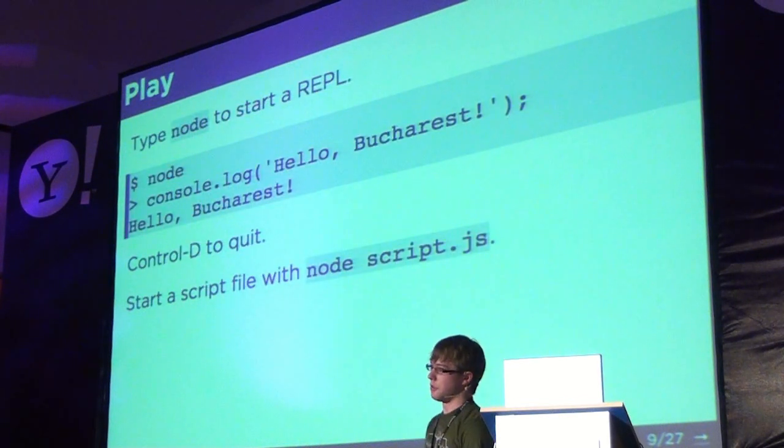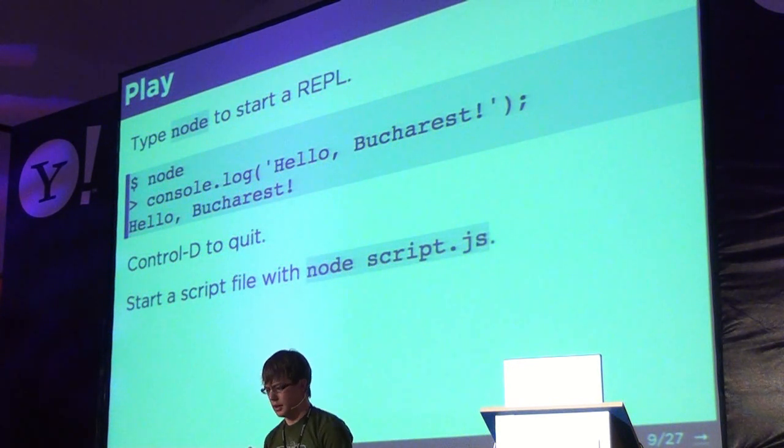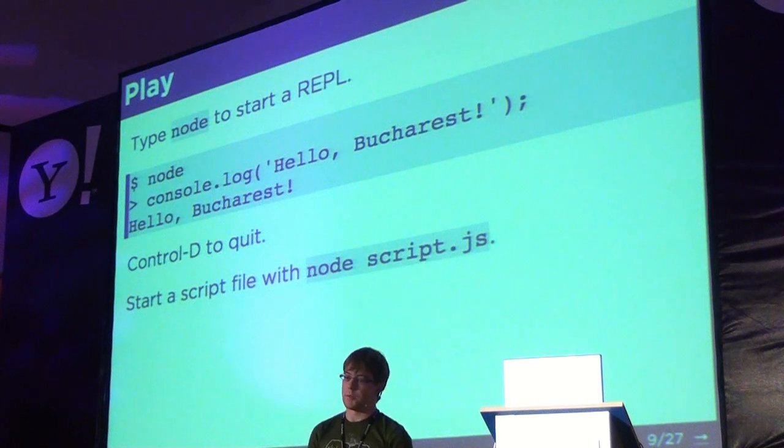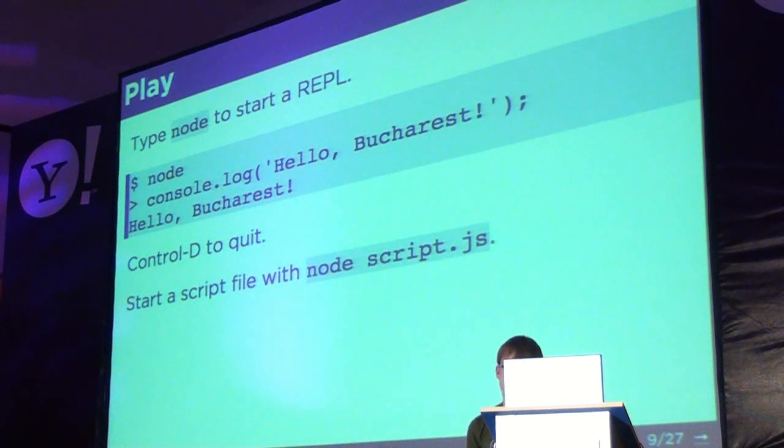To play with it, you can just run node. Running node by itself starts a REPL. If you don't know what that is, it's basically like the console that you get in a web browser, right? It's a read-eval-print loop. So you just give it a command to run, and you can see the result. Pretty simple. Control D quits the REPL. If you want to run a script, it's the same kind of thing: node and then the script name.